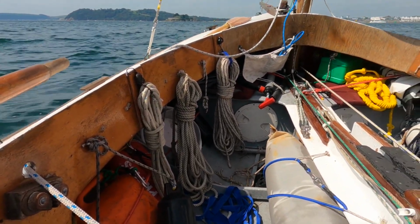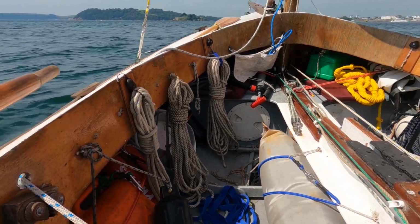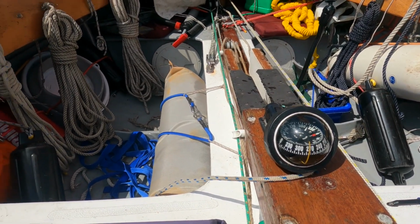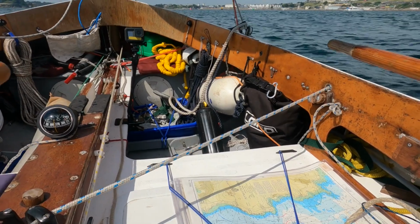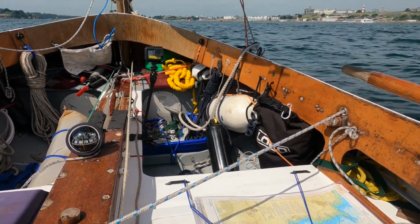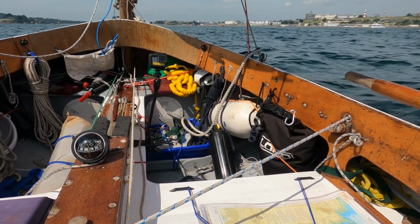Arwen is spacious, there's plenty of storage space within the buoyancy tanks. There's an under foredeck locker, 2 under the front thwart and 1 either side of the centre case. There's a stern locker and then there is a smaller locker under each side thwart. All of them are buoyancy chambers.